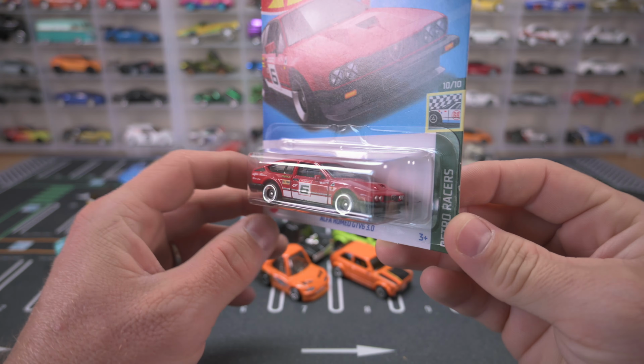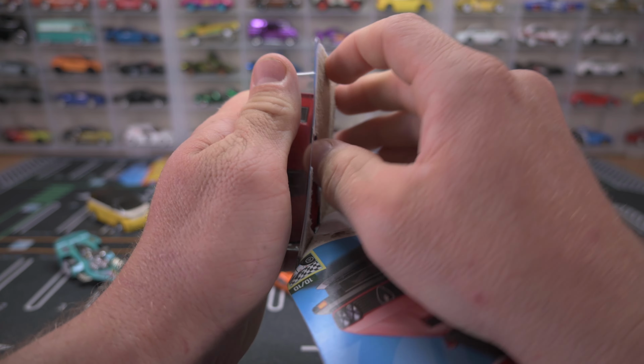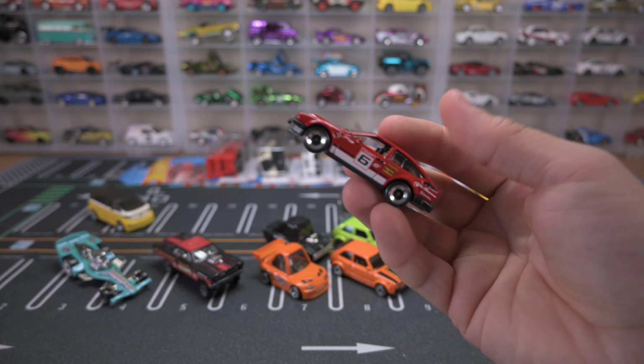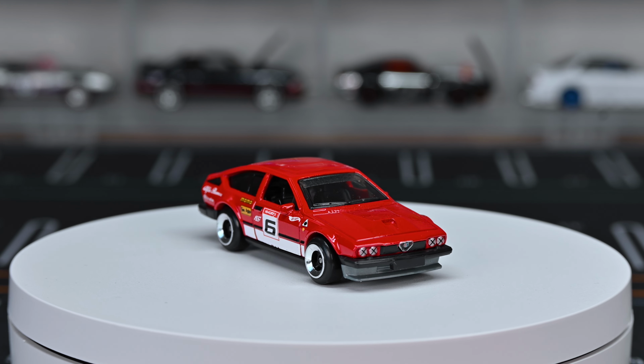And I've seen a lot of hype on this car and it looks great. I think it looks awesome. Let's go ahead and get it out so we can get a better look at it. I think it looks cool. There it is. Those wheels look awesome. There's chrome. I don't know what you call those wheels. It's got like a deep dish and you can see the axle right there in the center of it.